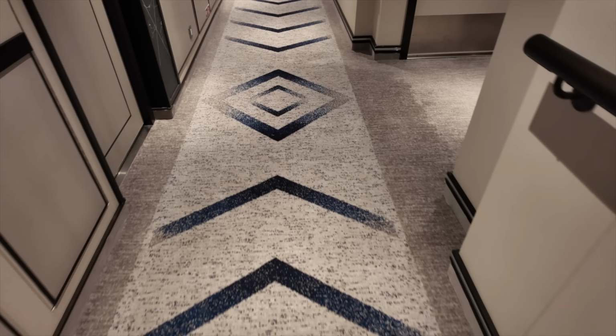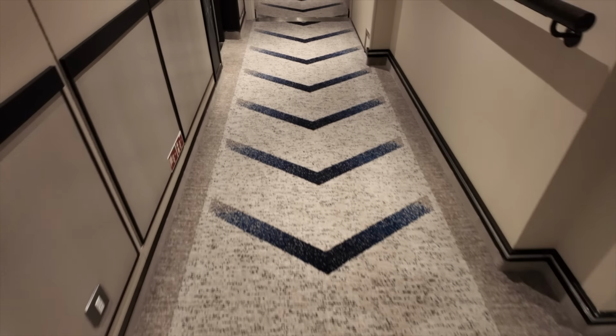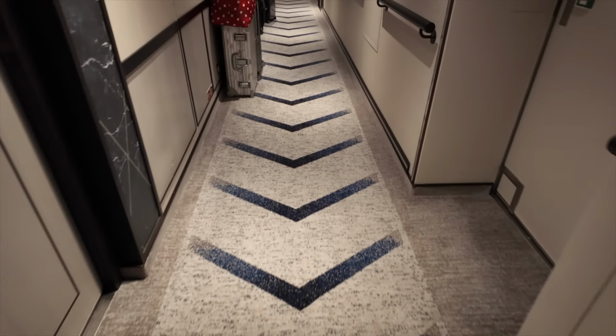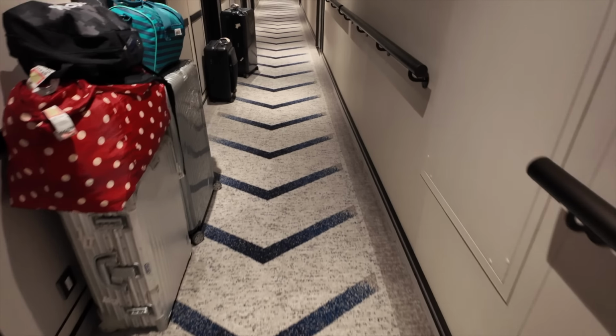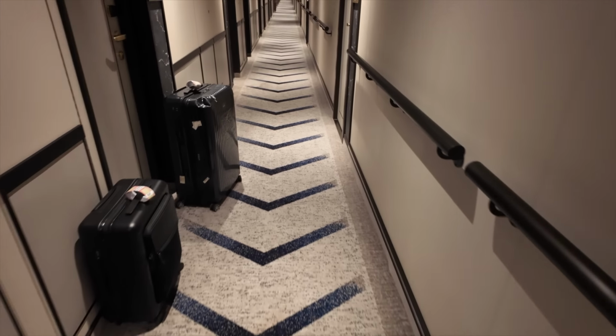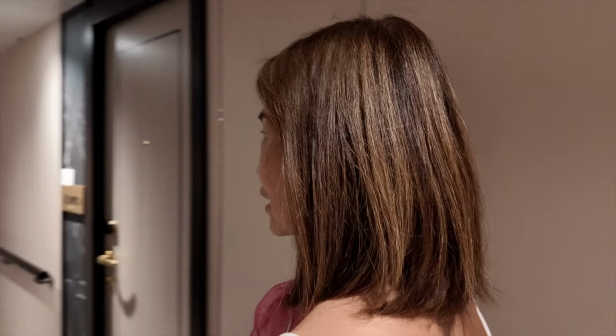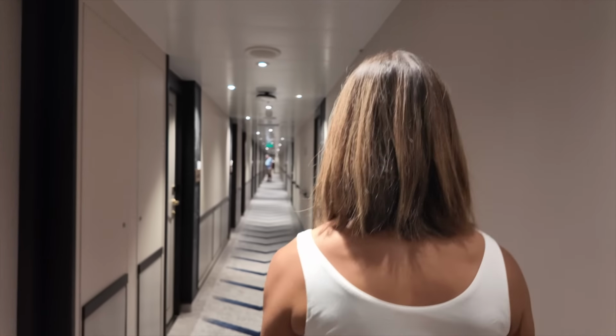Here we go, look at the carpet. You've got the arrows going in various directions. It will point you in the direction of the nearest lift. So if you've had one too many of an evening on a dark and stormy night, very clever. People can't remember where the lift is. It's a smart carpet.